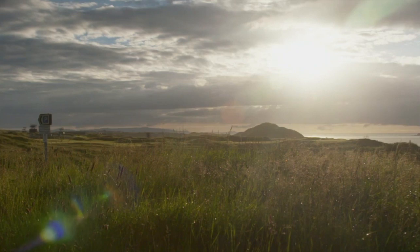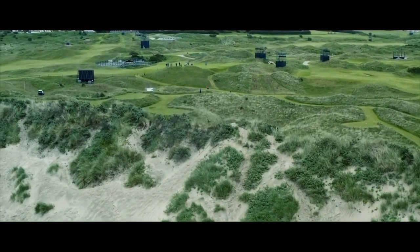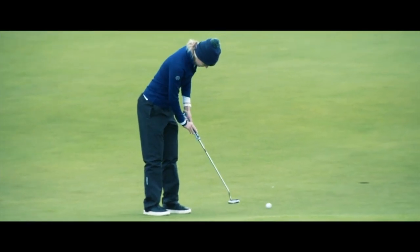I would say keep it out of the rough, which is pretty obvious, but especially at Portrush. Yeah. The rough here's probably heavier than most links courses. Okay, I'll try my best on that. I can't guarantee that. Armed with Graham's insider knowledge, I'm off to see what Royal Portrush has in store for the best in the world.